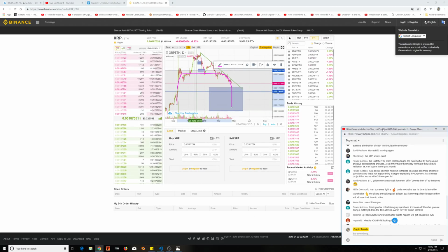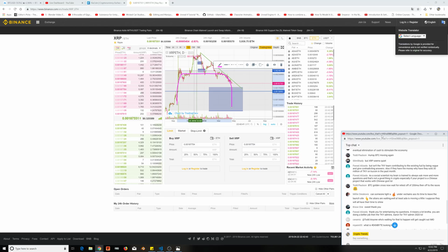I don't hate the coin. I just don't like where it's going right now. But it could skyrocket, right? Because the market is the market. So XRP is not quiet. No, XRP is dumping. It's doing something. It's dumping. Quiet is flat.